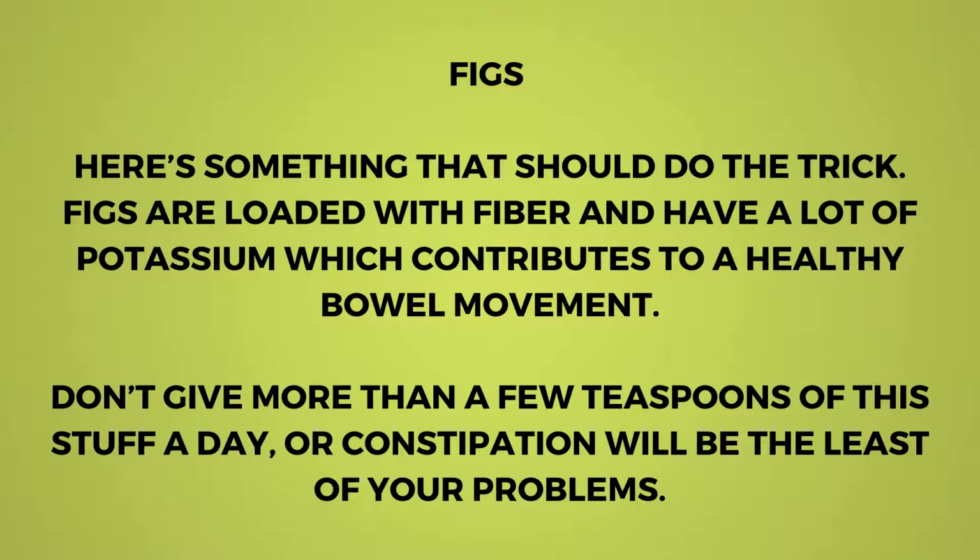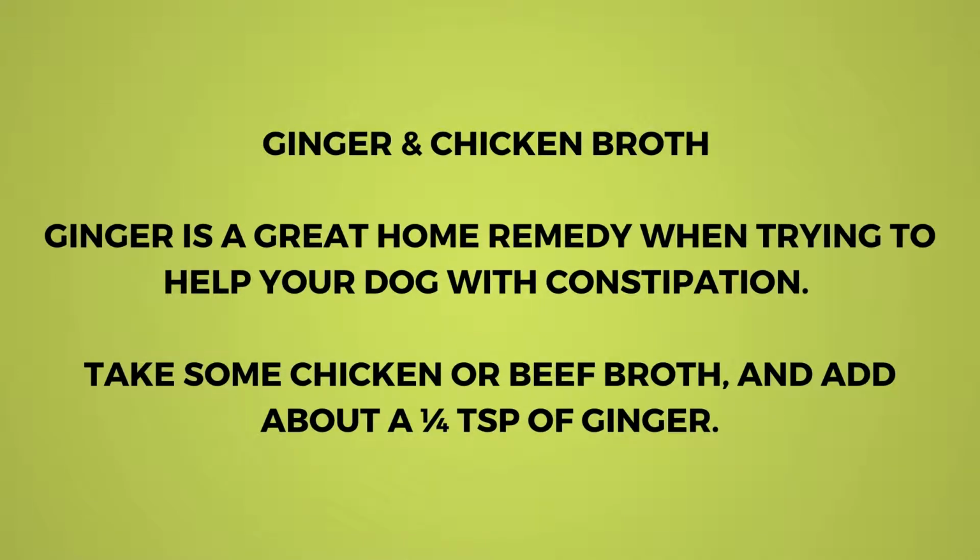Figs. Here's something that should do the trick. Figs are loaded with fiber and have a lot of potassium, which contributes to a healthy bowel movement. Don't give more than a few teaspoons of this stuff a day, or constipation will be the least of your problems. Ginger chicken broth. Ginger is a great home remedy when trying to help your dog with constipation.